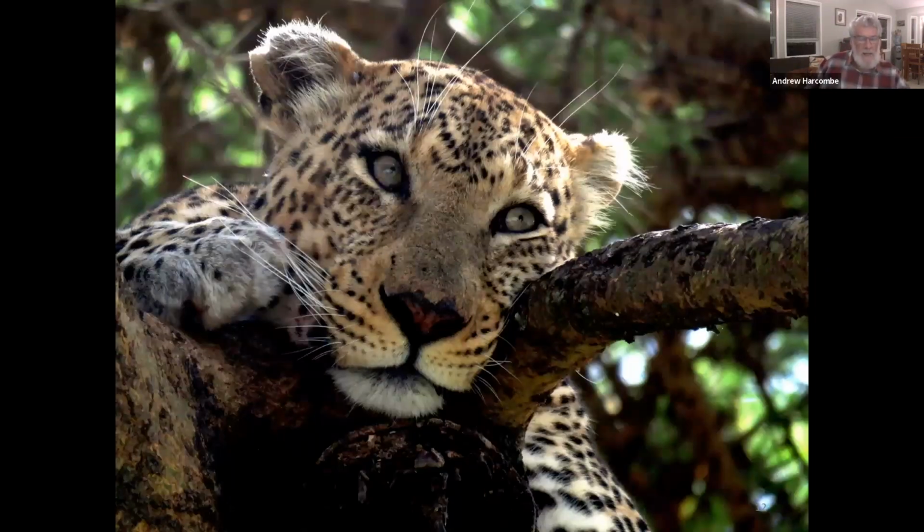I think this is one of the nicest photographs my wife took on the trip. And this is that same leopard. It's cleaned up its face and it's ready. Its stomach is full and it's ready just to have a nap.